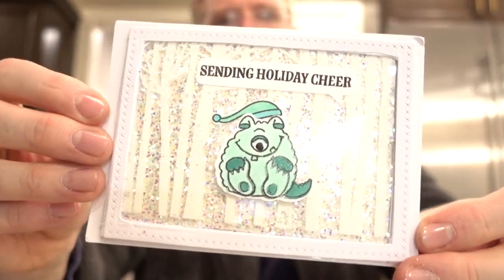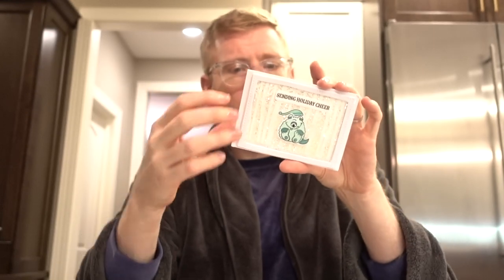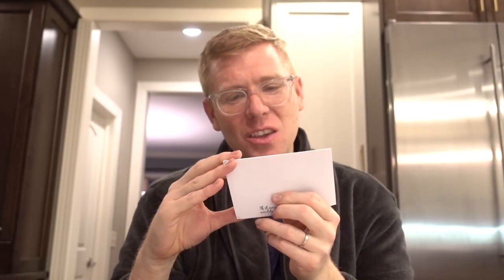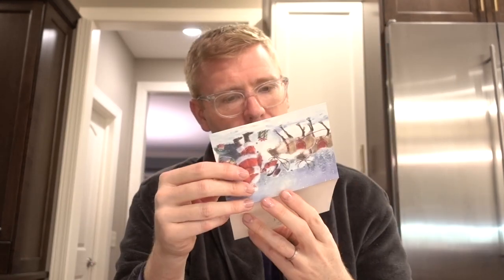The cutest card. That's adorable. And on the back, her stamp said, if this was a Hallmark card, it wouldn't look this good. That is awesome. Brittany, I think you made this and that makes it so amazing. You inspire me daily. All the best to you, Steven and Bubba's. Rachel, thank you. I cannot wait to hang these all up. Oh, I love like a classic Santa card.